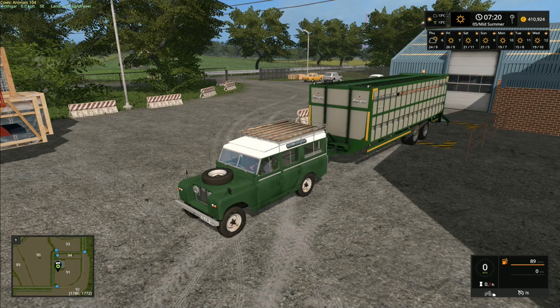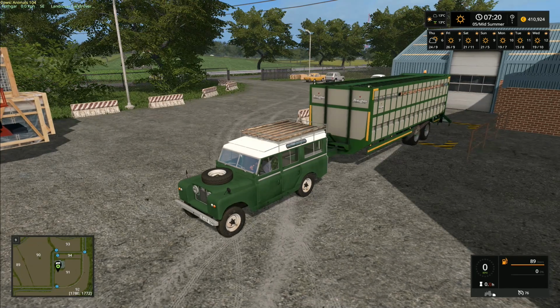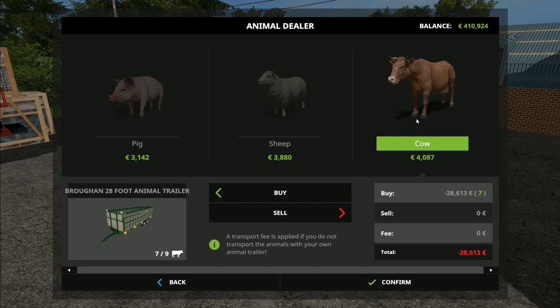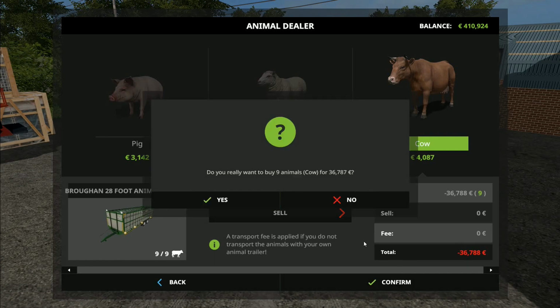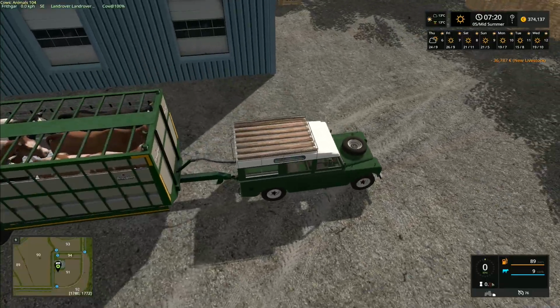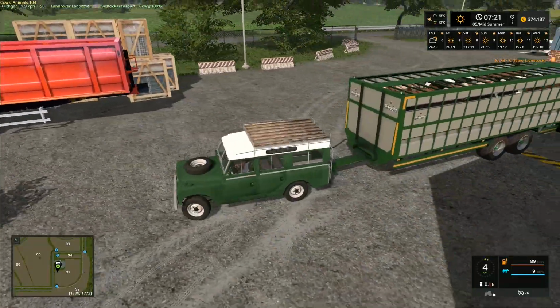So if we just put the back of this trailer down, I really like that about this trailer, the fact you can put the back down. It works really well. So then we go here and we go cows, 4,087. We could get them slightly cheaper than that, but I think this is a pretty good price. So we load those up and we put the lid back up. There we go. And now the ultimate question.